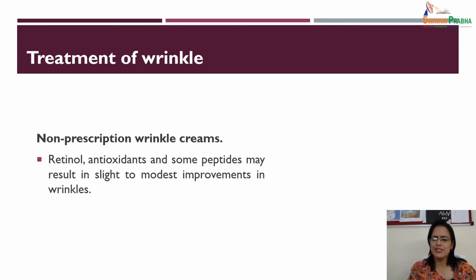Next is non-prescription wrinkle creams. Basically, we don't consider wrinkles a complete medical condition, so that's why some non-prescription wrinkle creams are there. A number of anti-wrinkle creams are available in the market depending in part on the active ingredients. Retinol, antioxidants and some peptides may result in slight to modest improvement in the wrinkles. We can also connect them to your anti-aging creams. They are also used for the same purpose.